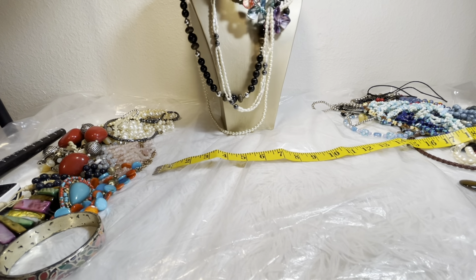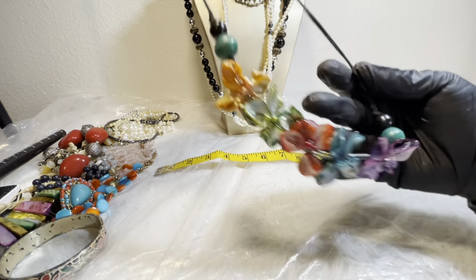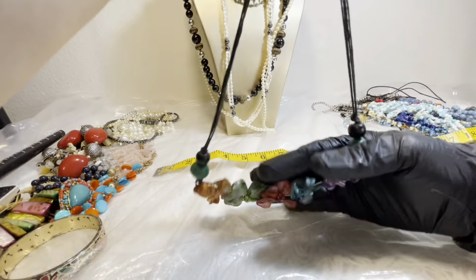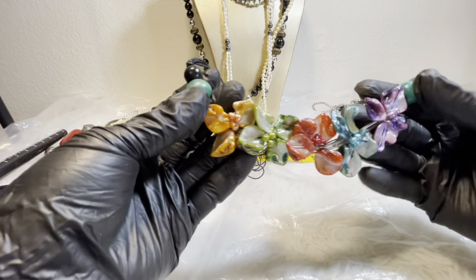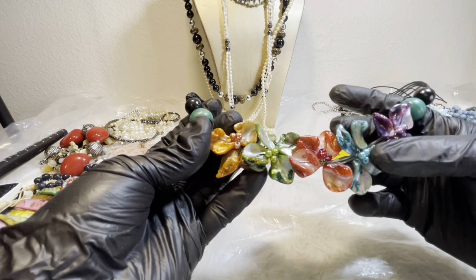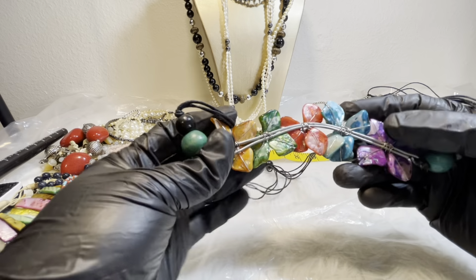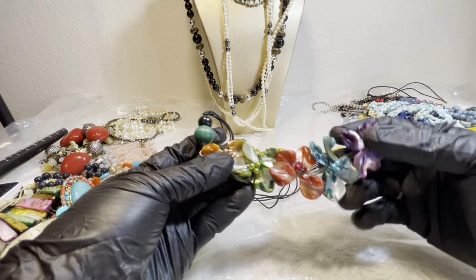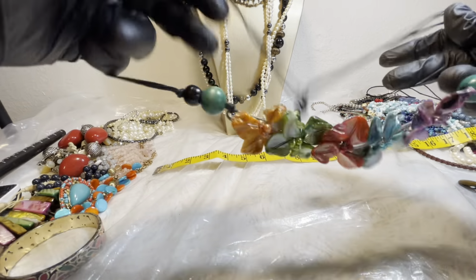So let's see, next one. Oh, I thought this was really neat. Something different. So it's on this black cording. It's got that adjustable tie back there. And then there are these really neat flowers. Different colors, got purple, blue, red, green, and orange. And here's the back. It definitely looks like somebody made this, but each one looks similar but a little different. Pretty neat. I really like this piece.